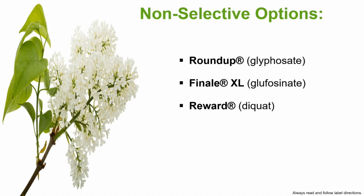And then finally, you've got those non-selective options where you're going to go in there and spot spray weeds out. You don't want to get them on the foliage of the ornamentals. You've got things like Roundup, Finale XL that we talked about, and Diquat, which is another option. So those are what you can use as a non-selective control in ornamentals, but make sure you don't get it on the foliage or you're going to get some damage.